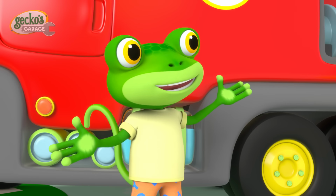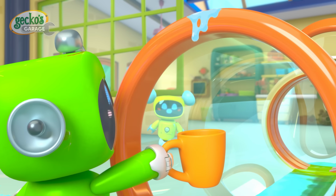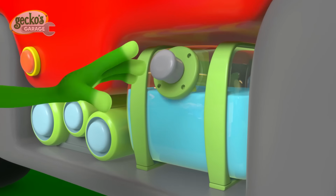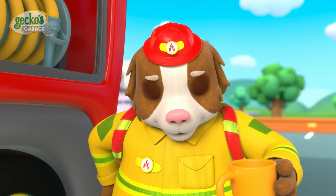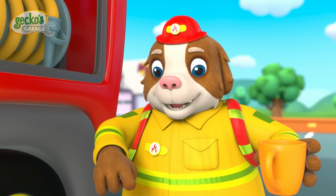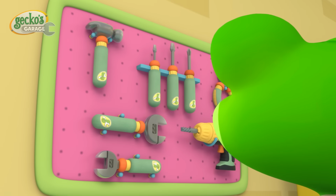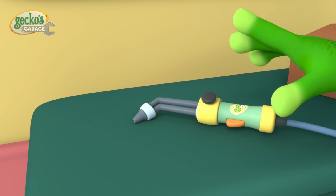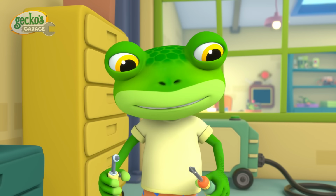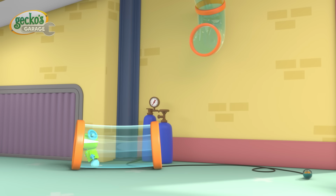We need to reuse the water so none is wasted. That's it, Green. We can recycle the water back into Fiona's tank. Great idea, Gecko. Then the water could go round, around, around. Exactly. Now, what tools do I need? Welding torch, screwdriver. Gecko's garage, time to fix. Gecko's garage, let's fix this.